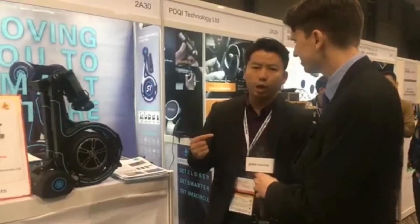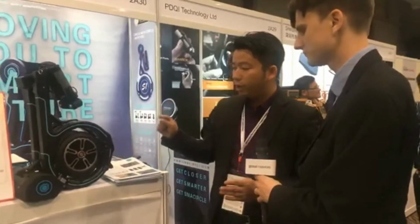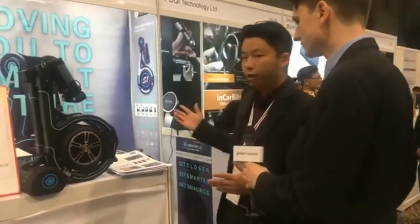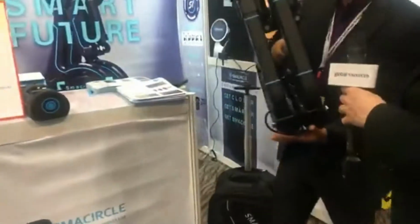And what is it about the Smacircle S1 that's got them so excited? What are the special features that make it really different? Okay, so the core value of the Smacircle, when we compare to the others, is the first one, the lightest. Right now it's the unique and lightest in the world, and the second one is the smallest because it's the first e-bike that can fit into a backpack after we fold it. You've actually got a pack down here, right? Here's the backpack. After we fold this, we can put the Smacircle S1 into the backpack.